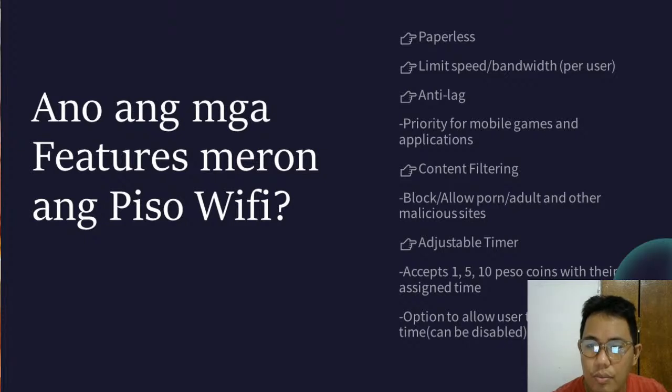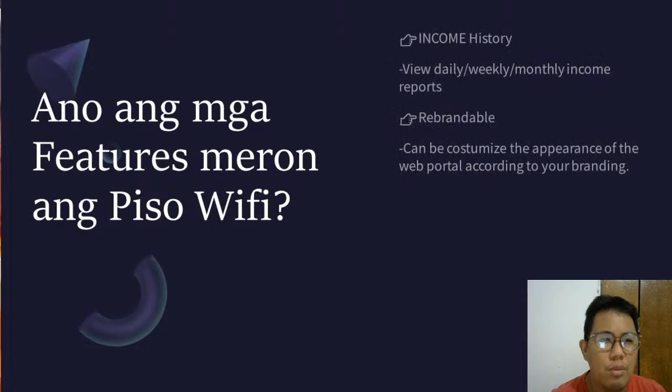So, regarding the timer again, you are allowed to change the rates. No problem with that. So, what are the features of Piso Wi-Fi? Another feature is the income history. You can check, for example, for this month, how much did you earn? For this week, how much did you earn? For this day, how much did you earn? So that you can tally your sales and stuff like that.